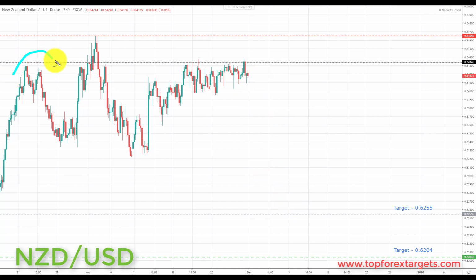We do also sit at the left shoulder of a potential head and shoulders in this pair. So very simply put, going into next week, we're sitting at an area where we are going to start to look for those bearish formations and patterns.